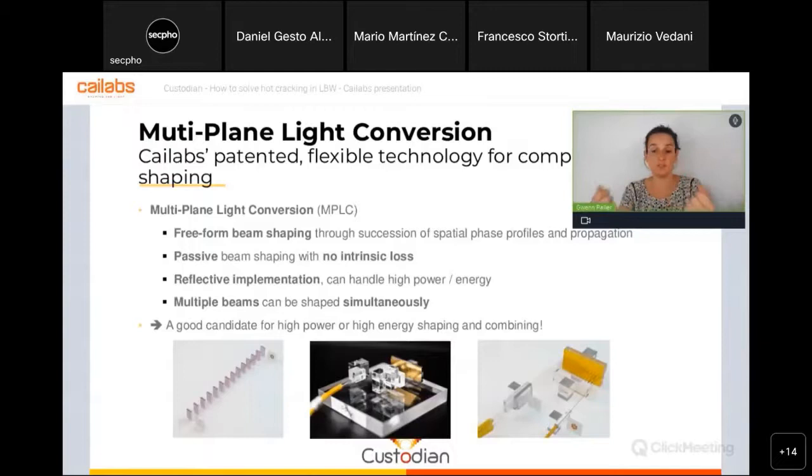The example that you can see on the right and in the middle is for telecommunication. This is definitely not what we'll be discussing today, but it was the first MPLC that we have developed. And actually, the technology can be applied to a lot of different applications. For example, telecommunication, it can be just standard fiber telecommunication on the ground, but it can also be space communication, meaning the improvement of the communication in between satellites or things like that. It can also be applied to defense and to medical. But today, we will actually focus on laser material processing application.